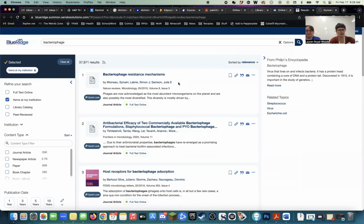And now we're going to talk a little bit about how to find the best results. So for the purposes of this assignment, you are going to want to find a full text academic journal article. And the good news is you can choose some of these limiters on the left side of the page to help you narrow down your sources.